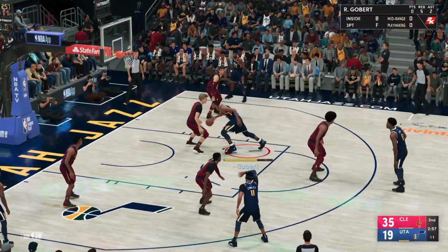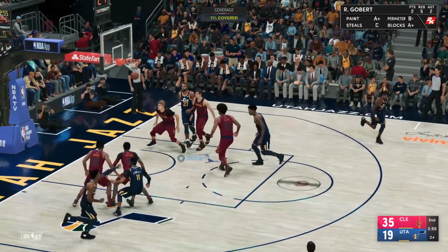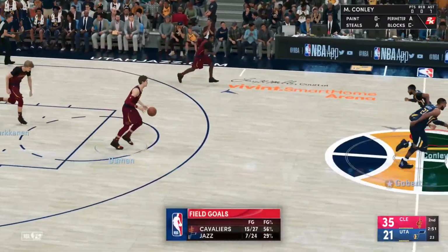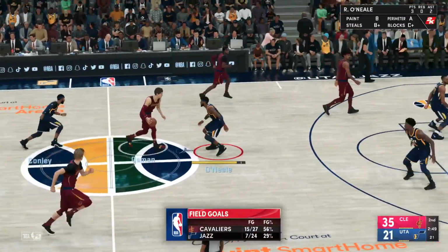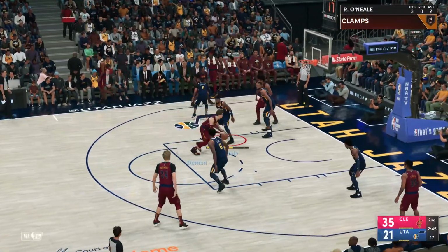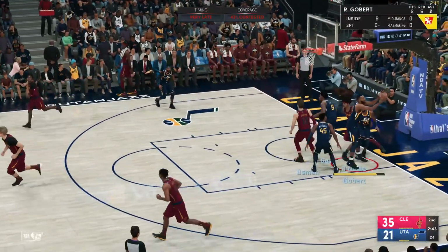Gobert down low. He's guarded by Markkanen. And the shot goes in from Rudy Gobert. And using his insane wingspan and athletic frame, Gobert can flat out dominate down low. Here's Osman. Gobert with the block.